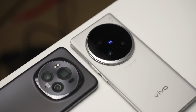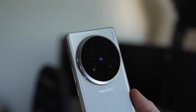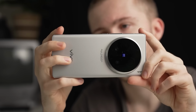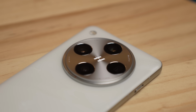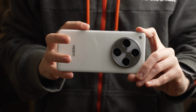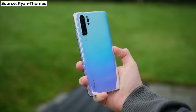Leica, Hasselblad and Zeiss are the three main endorsements you'll find on smartphone camera systems, and what these do, despite what you might first think, is actually endorse color profiles and processing of these systems, not mess around with the hardware, you know, the lenses or the sensors. These are absolutely legendary names in the photography space and have been around for years, and their presence in the phone game isn't a new thing.